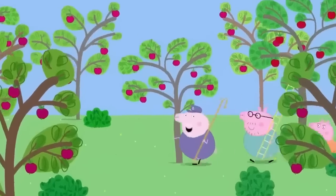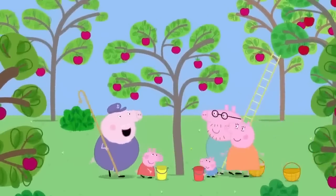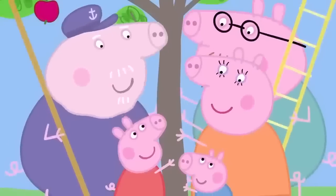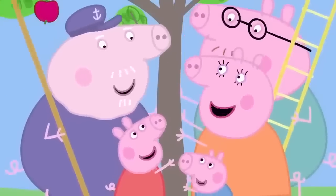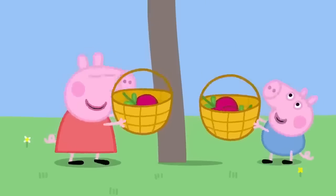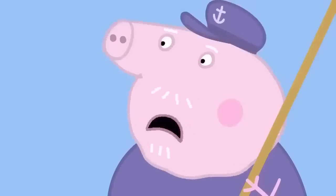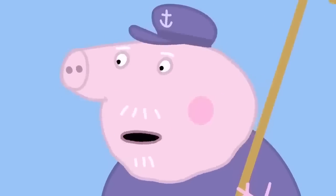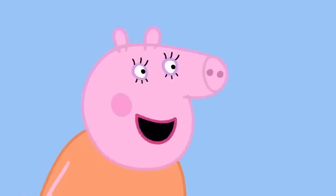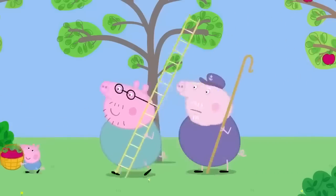First, the easy bit, picking apples. On the count of three, shake the tree. One, two, three! Now for the blackberries. Why don't we just have apple crumble? Because blackberries are tasty too, Grandpa. Okay, now the hard bit.